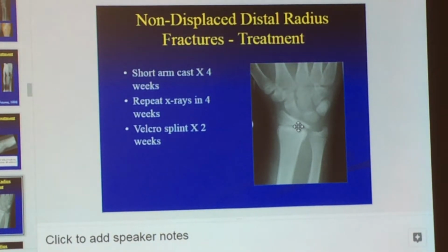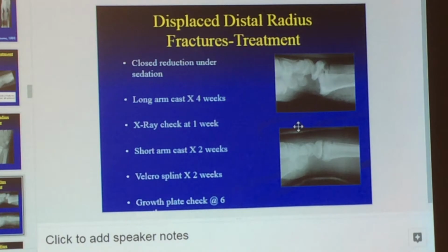Wouldn't the bayoneting be pretty unstable to try to reduce? Yeah, very much so. And so even the kids that we reduce, sometimes they will still end up being bayoneted after that. And then we'll see that.